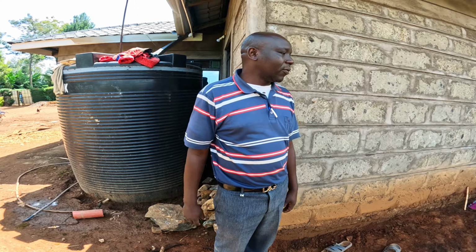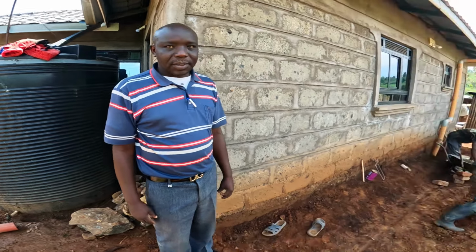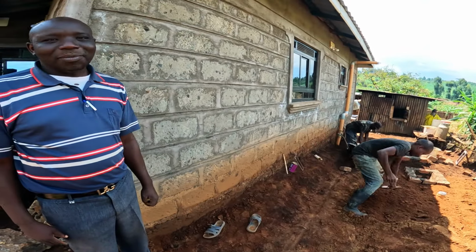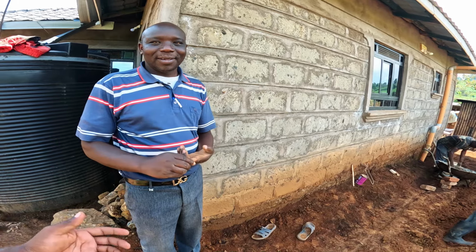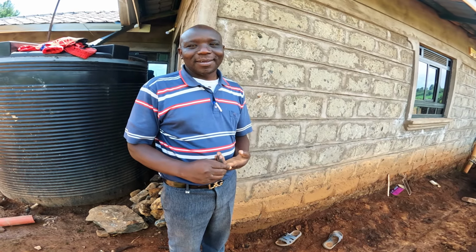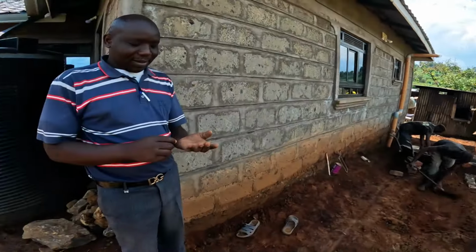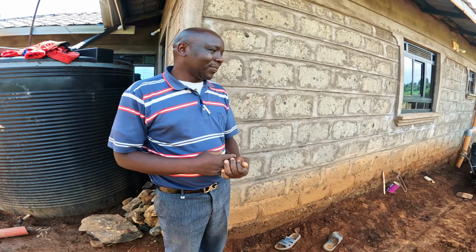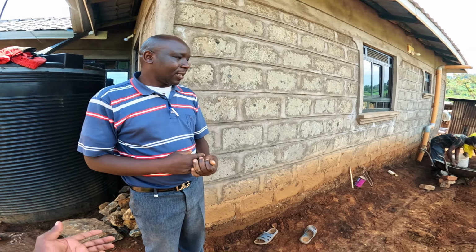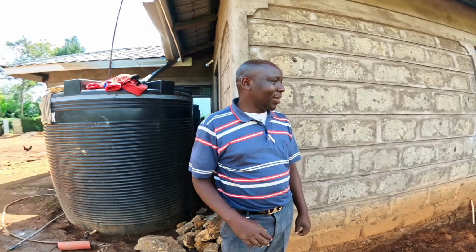The digester is ready for use. Anyway, pleasure. It was a pleasure doing work together. I'm happy too. I will call you maybe when we have more to take care of. I know you don't deal with septics and biodigesters alone. You do a lot of other construction. So maybe in future when we want to do something, I'll also contact you. Thank you. Anyway, thank you so much.